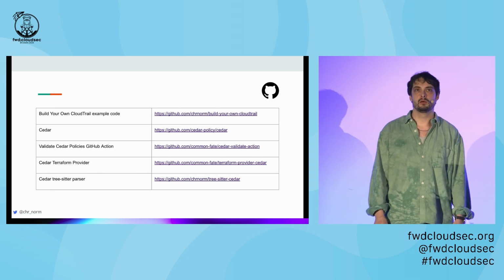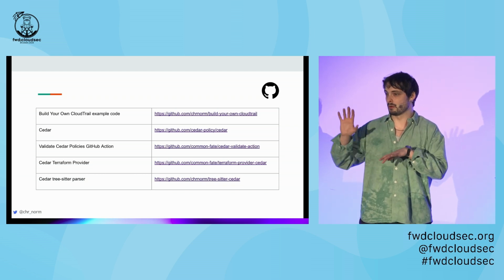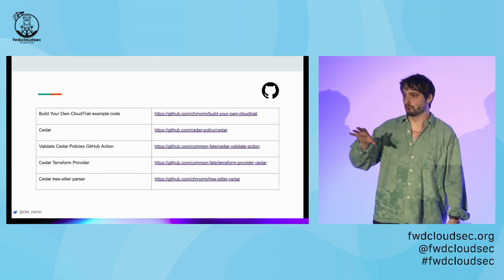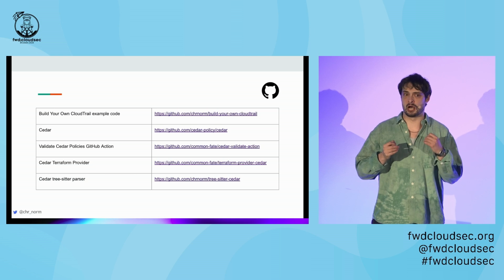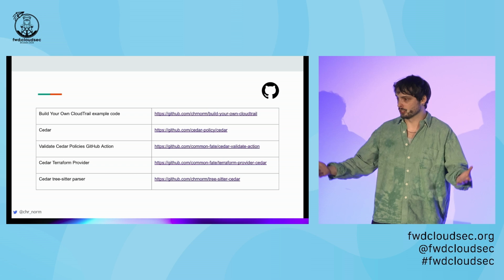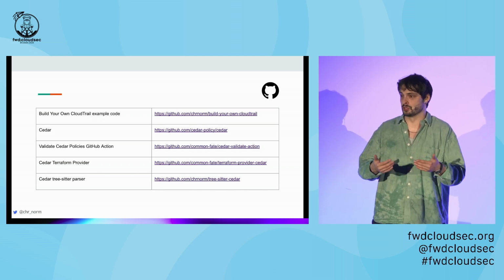So what is currently open source, and this is to my knowledge, so I might miss a couple of things here, is a formal proof of the security properties of Cedar. That covers things such as a forbid statement always overriding a permit, which, when you're building an authorization policy language, is an invariant that is really, really important.